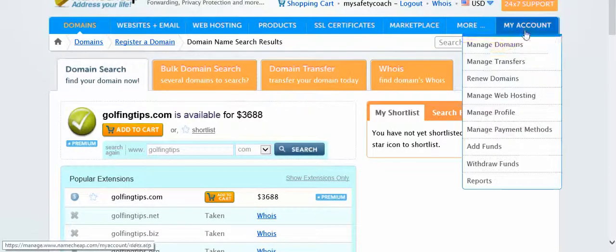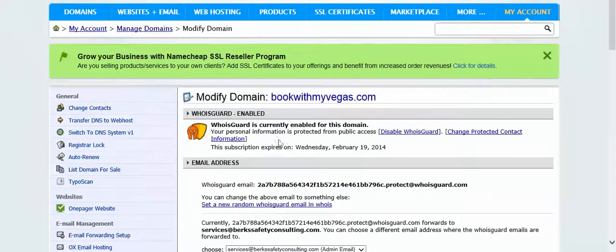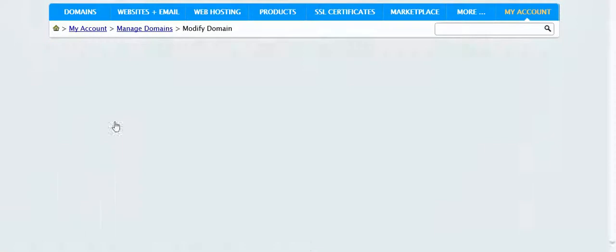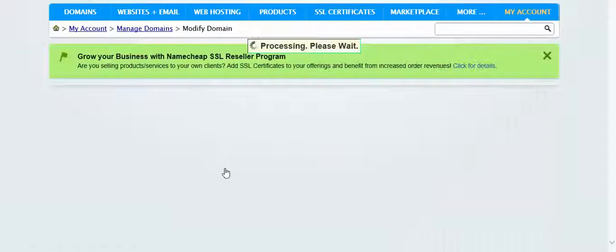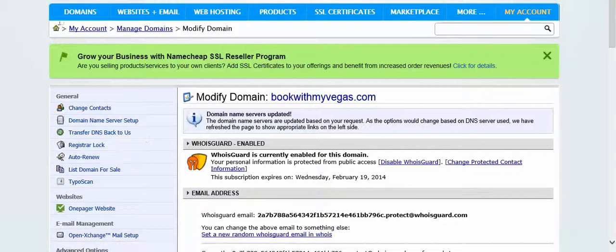So then you go in here, my account, manage domains. So bookwithmyvegas. Let's say we want to transfer DNS to web host. So this is right here, as you can see on the left-hand side of the screen. Click this. And then we put in the name servers, which I do so much that it pulls them up already for me. So this is what the DreamHost server names are, ns1, 2, and 3.dreamhost.com. And that's all you need to put in there. And then you save the changes and have it hosted by DreamHost. So bookwithmyvegas.com is now on DreamHost.